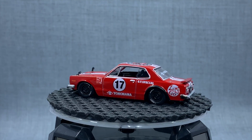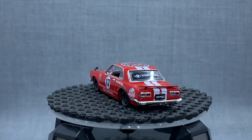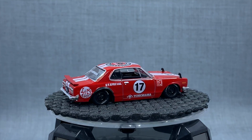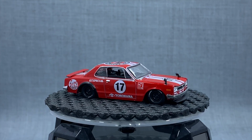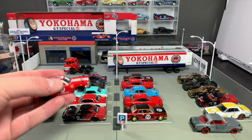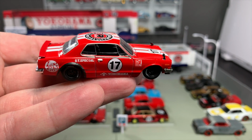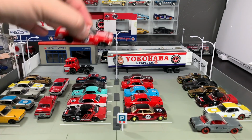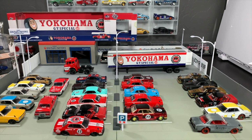I'd love to have that raw version to add with the Coke and the very first Chase. I will see if I can't pursue that one. There you go. Beautiful Yokohama truck. Incredibly cool Skyline. That's why I got it, but I like that truck as well. This one goes in the collection. It goes on the display, the wall display of all these Nissan Skylines I have.